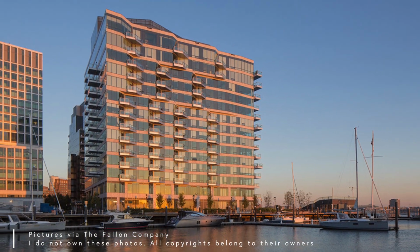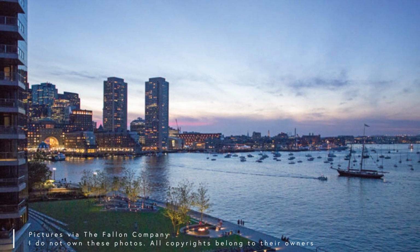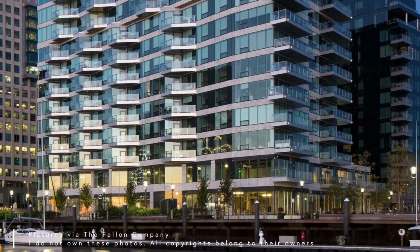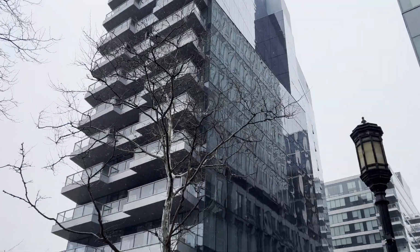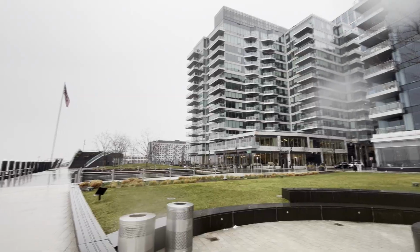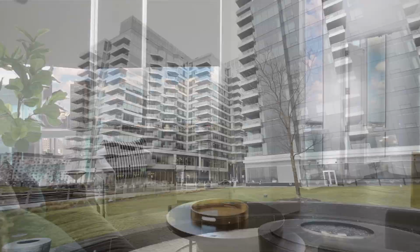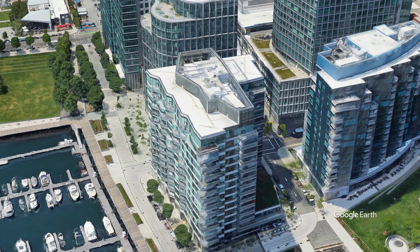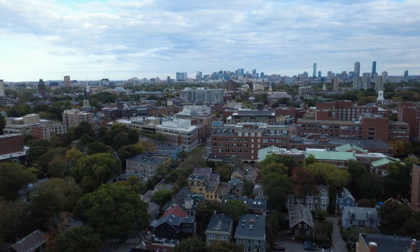The real draw is the lifestyle. You can step outside your door and be surrounded by the best dining in the city, a vibrant cultural scene, and the tranquility of the harbor all at once. Condos in these buildings, since being completed in 2015 and 2018, have consistently appreciated over the years, highlighting the demand to live here. Owners wake up to sunrises over the ocean and end the day with a short stroll to some of Boston's most acclaimed restaurants, all while having green space and the marina just outside the door.